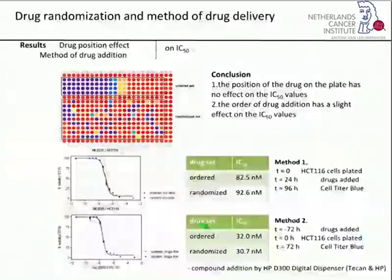When we first started using the HP D300 drug dispenser, we first wanted to check certain really basic things if they work. For example, if the digital dispenser works in a similar fashion to our robotic platform, and also some basic ideas we were thinking that might affect assay quality and readout quality.